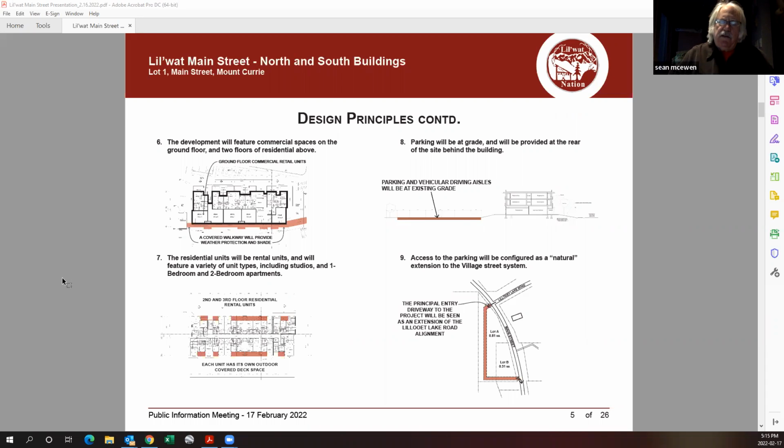The residential units are proposed to be rental units and will feature a variety of unit types, including studios and 1-bedrooms and 2- and 3-bedroom apartments for families. So we're looking at a real wide type of social mix. All the units will be affordable, and Tom will talk a bit about some of the range of proposed rents that will be in the proposed housing a little later.